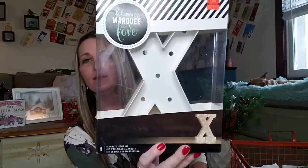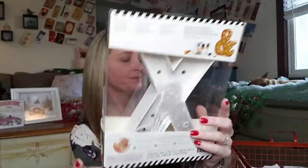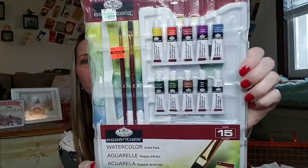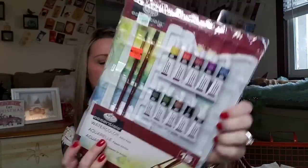So this one retailed for $15.99, so I paid $1.59. This lights up, so I thought that was really cute. I have a few of those. We got another one of those yarns for 49 cents. Got a white one, and that's really, really soft. This was $9.99, so I paid $1 for this. This is Essentials Watercolor Art Set. Comes with paintbrushes and the paint, which I thought was really cool.